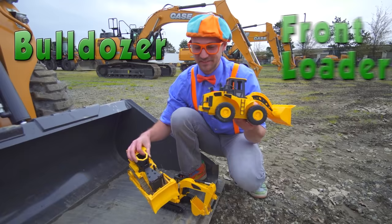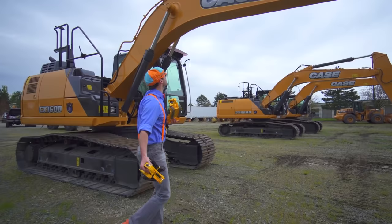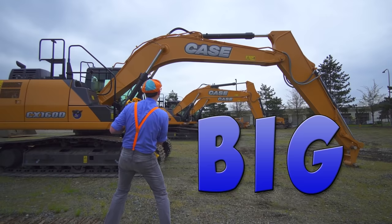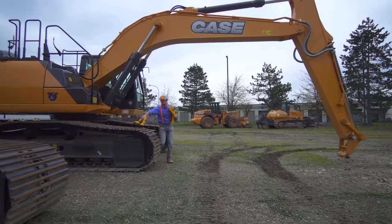Check these out. Come over here. Whoa. Look at how big this is. Wow. Jeez, this is huge. And look, this is so small. Small excavator, big excavator. Okay, come over here. Okay, stay there, excavator.